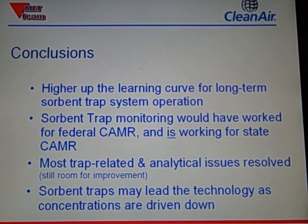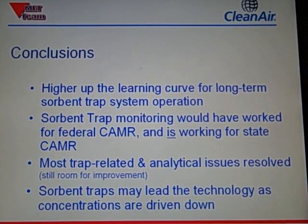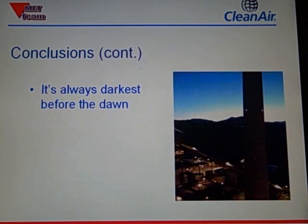And given their ability to measure repeatably and reliably at low concentrations, sorbent traps may lead the technology if something like MACT comes along and forces concentrations exceedingly low. And to anyone in this business that has committed the last several years to making sorbent trap systems commercially viable, only to get sidetracked in the last year, remember, it's always darkest before the dawn.